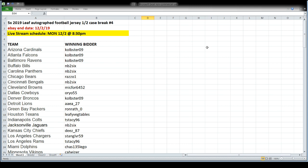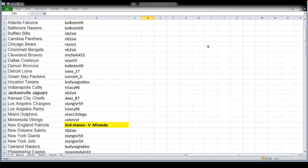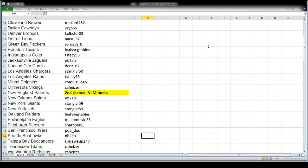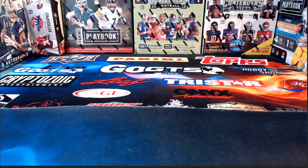And, of course, team names is a pretty easy format. Team names are on one side. Our winning bidders are across from each team there on the opposite side. You'll see the Patriot spot is highlighted because the winning bidder didn't pay for that one, and Victor has been kind enough to pick them up here by way of chat, so that's why Victor's got the special little highlight there because he's a good guy and helping us out.